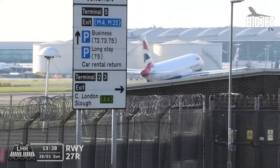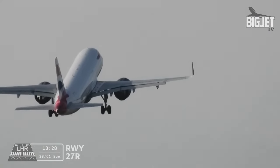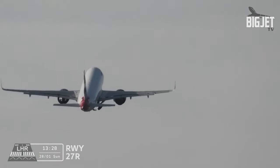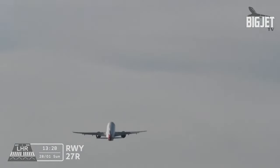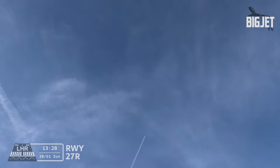Now, we believe that Virgin Atlantic have an operation today going out to, was it Madrid, Gilly? Or no, Milan Malpensa, which is quite a busy freighter hub. It was on Flightradar24. Hello, okay, coming from the west. That looks pretty decent.